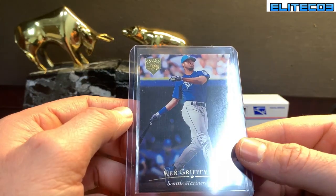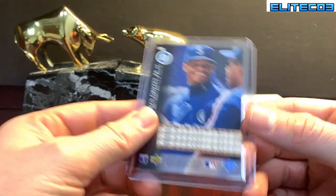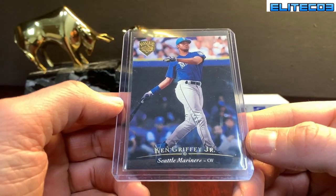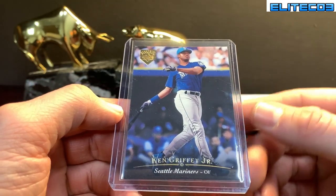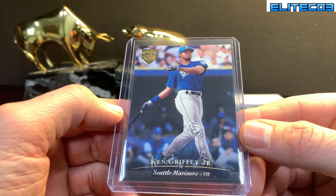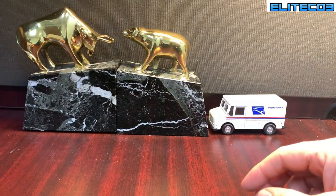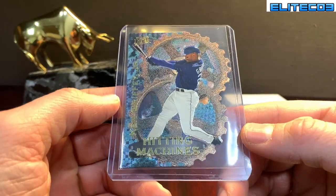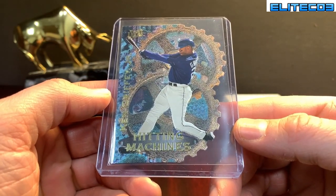This one's kind of beat up. I was debating whether or not to put this in the store and just sell it as near mint because that's the condition it's in, or send it and probably get like a 7.5 or 8. It's the Electric Diamond Gold. I don't see these very often. I want to eventually get an 8.5 or 9 for my Griffey collection, but I'm probably just going to put that one right in the store and not grade it. Here is the Hitting Machines. That's 97 again. So some cool inserts came out of 97 Ultra Baseball.